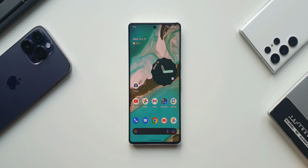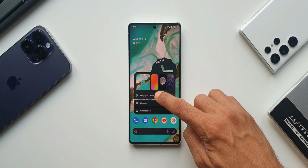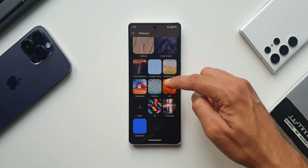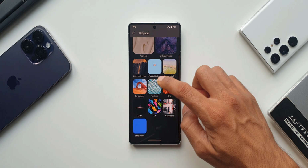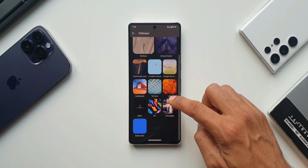To do that, all we need to do is press and hold on the home screen and tap on wallpapers and style. Here we can see both home screen and lock screen. We can tap on change wallpaper. As you can see, we have got a bunch of wallpapers here. We have got Google's own default video wallpapers or live wallpapers, which can be downloaded here and applied on the lock screen or on the home screen. We have got many more categories of wallpapers right here at the bottom.